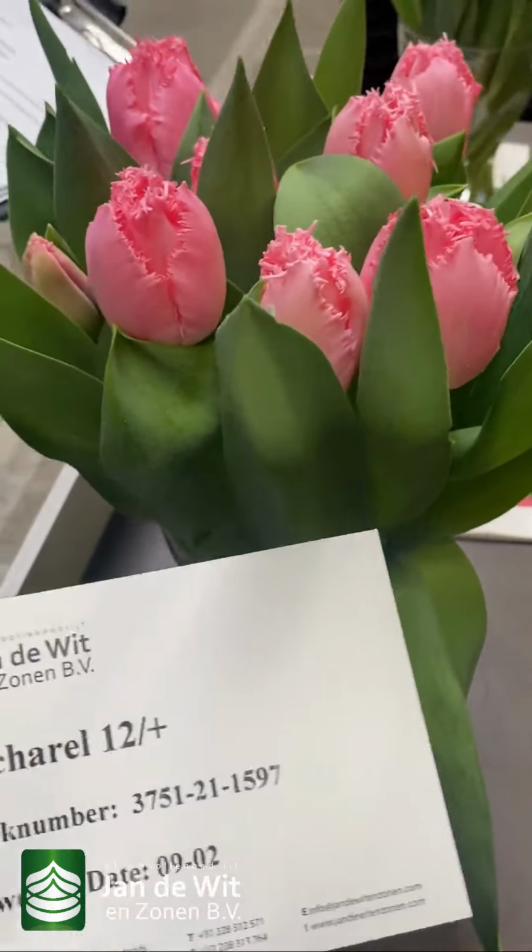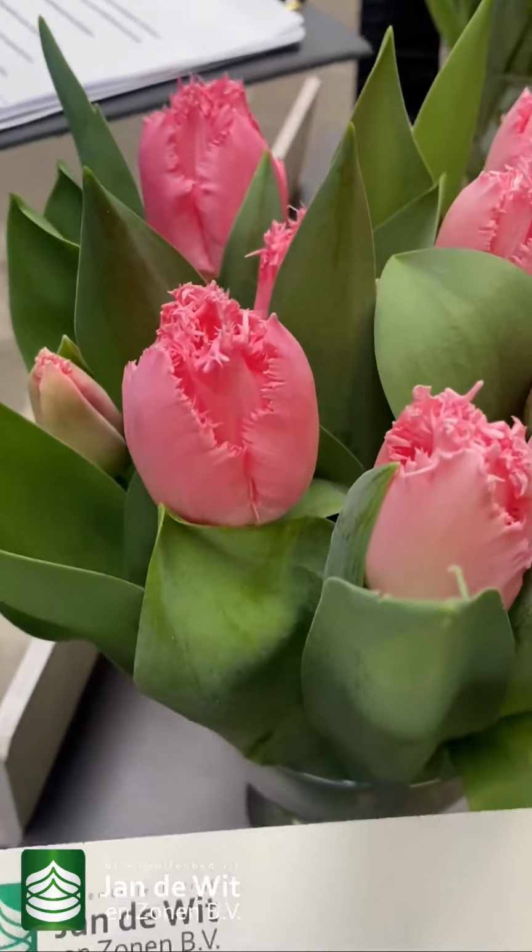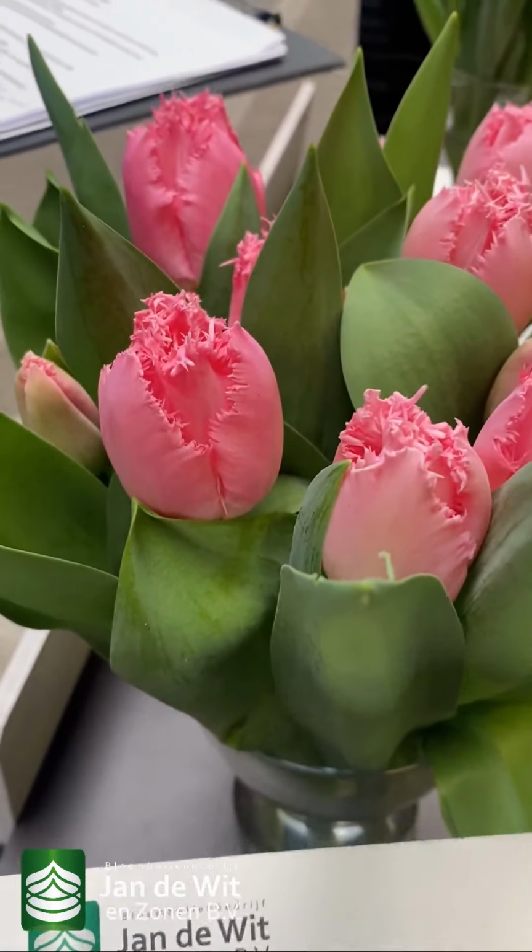We just showed you Serine, and now we show you the Cacherel. Dirk-Jan will never forget this variety. It's very much in demand, but the availability is still very limited.